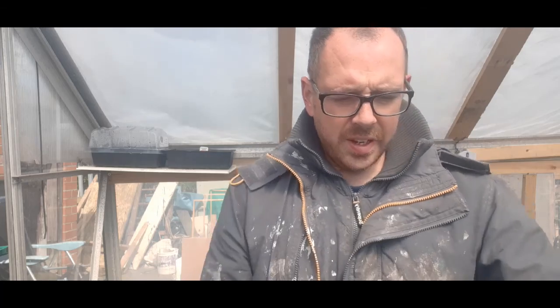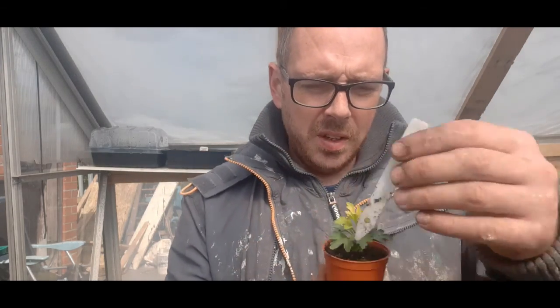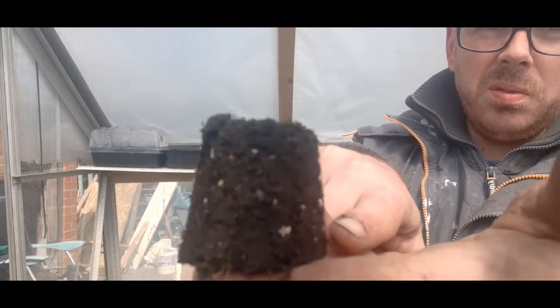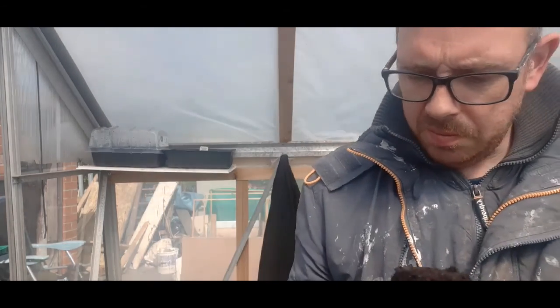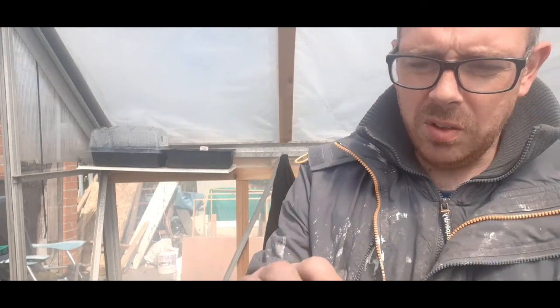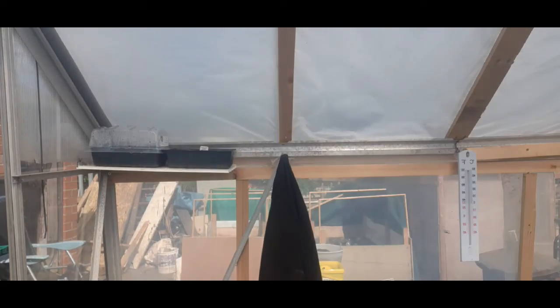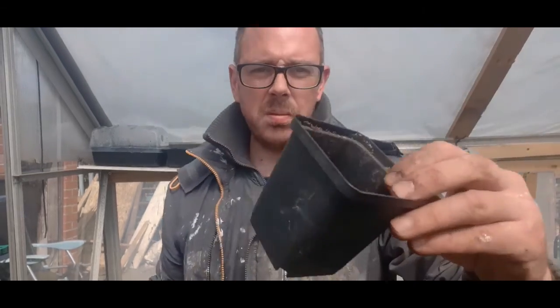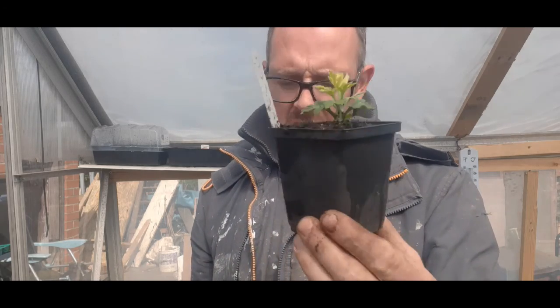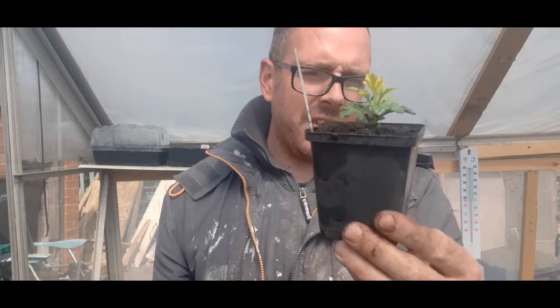I noticed with this cutting that I've done, the chrysanthemums, if I take it out of the pot, we have some root. Nice bit of root there. So what I'm going to do is pot that up into a bigger size pot. So there we have it. First ever time taking a cutting. For the moment this is just sitting here again, and then I'll wait till it gets a bit bigger and pot it on again.